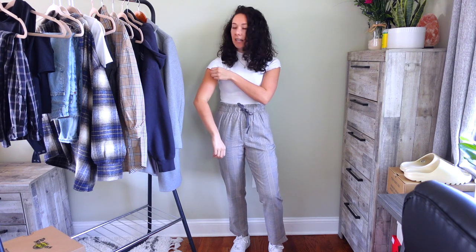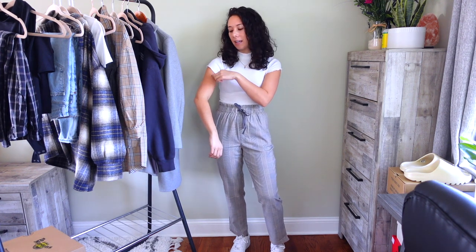And I love the waist. It has a little ruffled waist with a tie. It's really easy and they feel super soft and comfortable. And then I have it with this mock neck bodysuit, and the sleeves have a little lettuce cut. It's just really feminine and really nice.